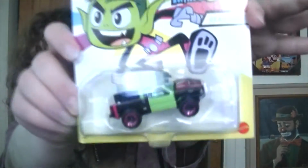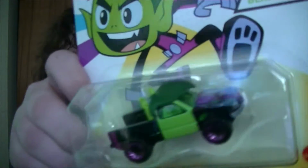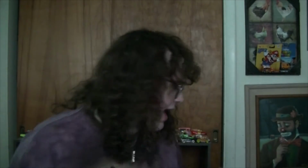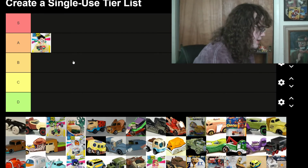Next up, we'll go right down the line. Beast Boy, once again, in package. I also love how this looks. It's plain, you know, but I love Beast Boy's colors. I love green and the purplish, pinkish. Yeah, it's purplish in the actual model. I know the lighting's not great. Listen, I spent like 30 minutes trying to get good lighting. Nothing's going to be perfect here. I absolutely adore this. I think it's such a sweet little pickup truck. It's so cute. I can't give it anything but A. It's going in A.